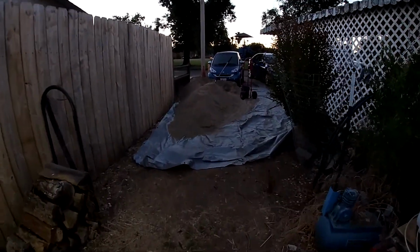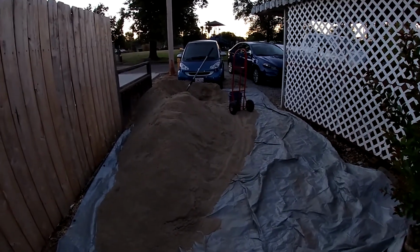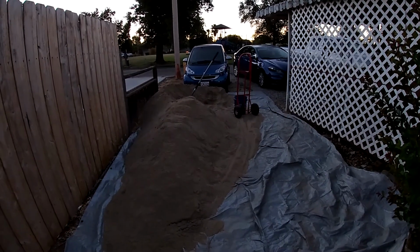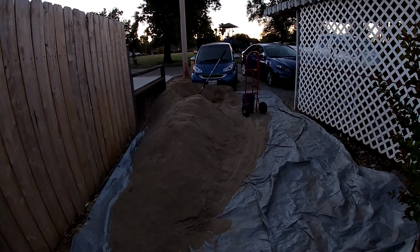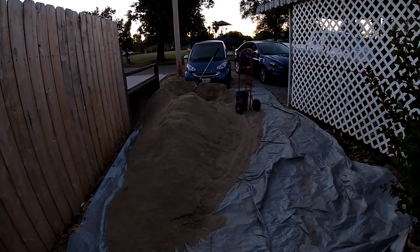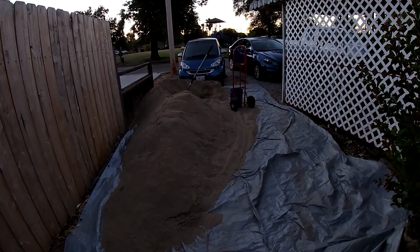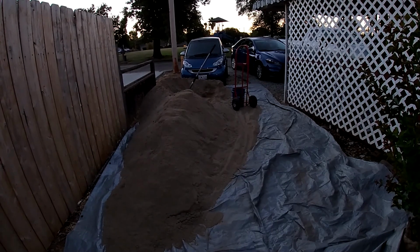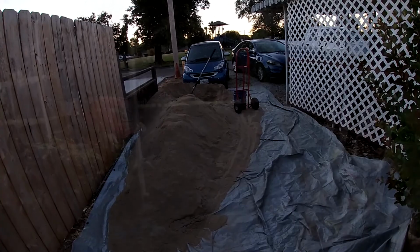Good morning, everybody. It's gonna be a busy morning of moving sand. I'm gonna move it with a bucket. I have a hand truck for right now. I know it's very inefficient, but it's only like 5:15 in the morning, and I don't want to fire the tractor up and wake everyone in the neighborhood up. So it's inefficient, but I'd rather be moving a little at a time than none while I wait for it to get a little later. So let's get to work.